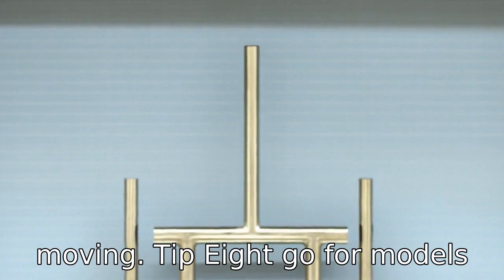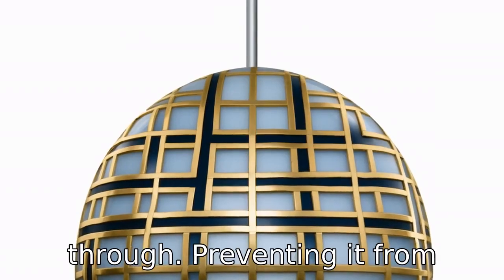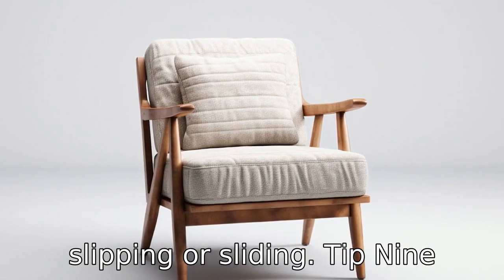Tip 8. Go for models with drainage holes. This feature allows water to drain through, preventing it from pooling on the seat. This not only maintains cleanliness but also reduces the risk of slipping or sliding.